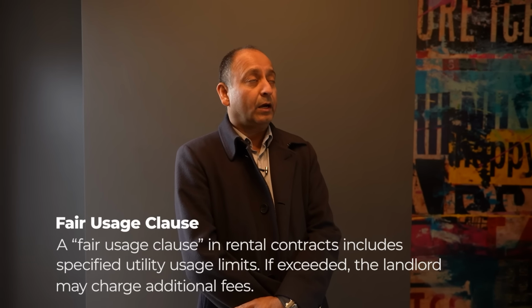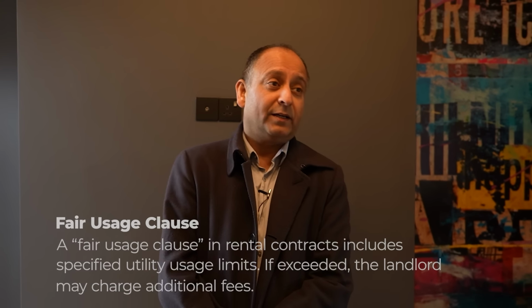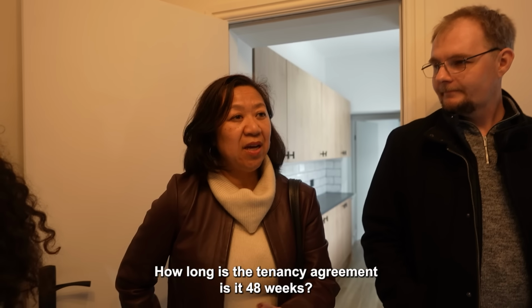So typically it's about £20 a room per week. That's what it is now. If it goes well above that, then there's a fair use policy which we put into the tenancy agreement. How long is the length of tenancy? Is it 48 weeks or? Yeah, so we tend to do year tenancies, and we have a rent-free period within that, which tends to be sort of 4 to 8 weeks. And that's something that's negotiable with students.